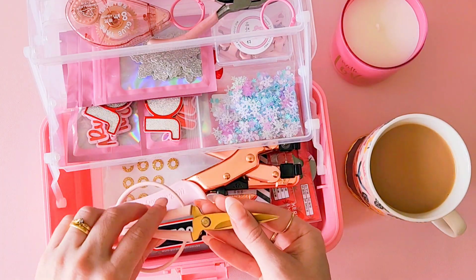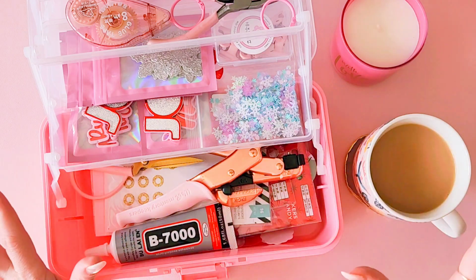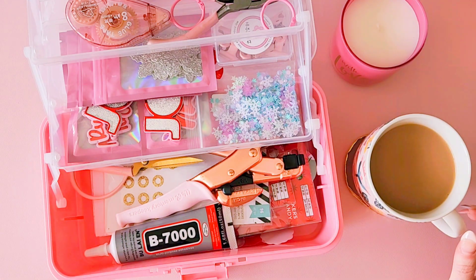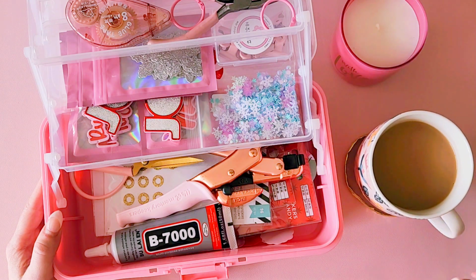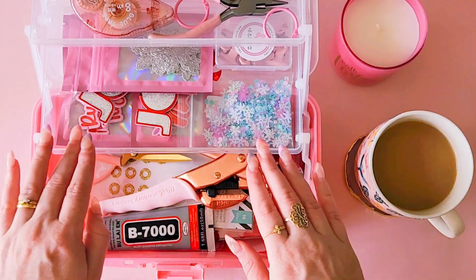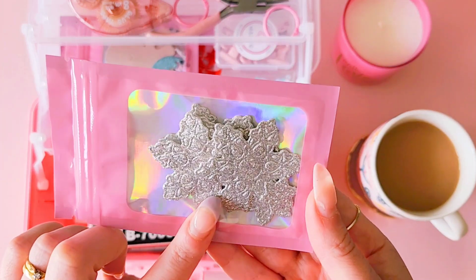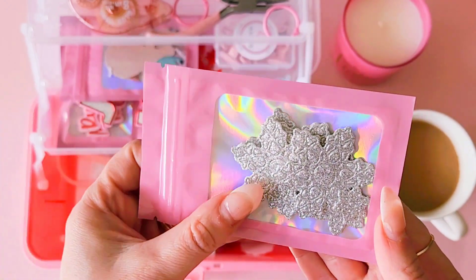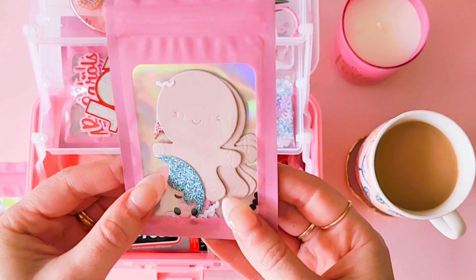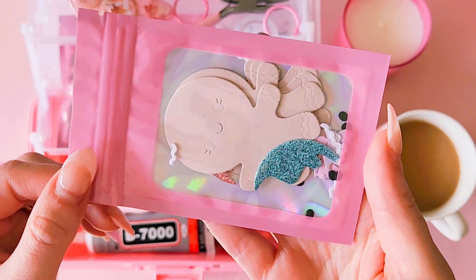Sometimes with my bigger size travel Craft Caddy, I have a little mini portable paper cutter. So it's a smaller size, and I sometimes will take that with me. And then in this middle section here, I have some more die cuts. I also die cut out these snowflakes that I can use on my projects. We then have some more little gingerbread that I die cut out and then I could glue together.